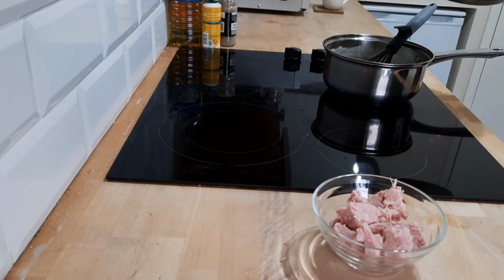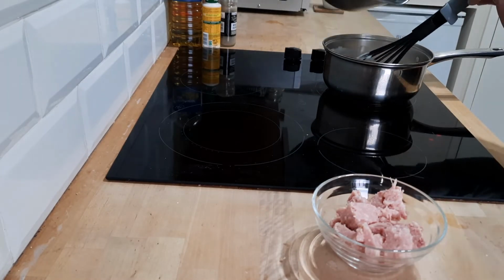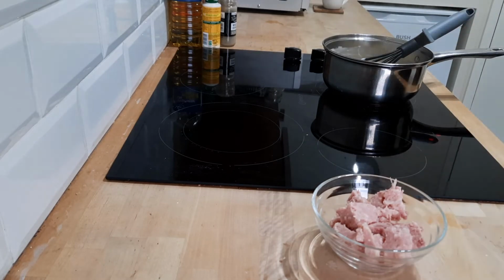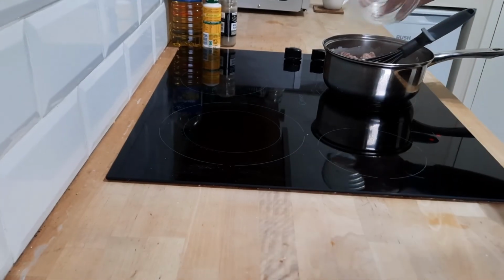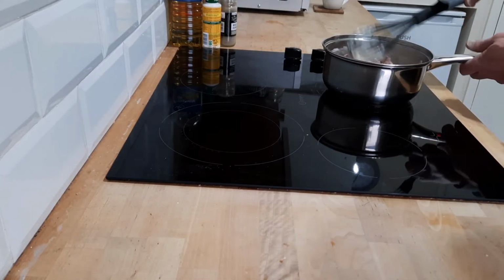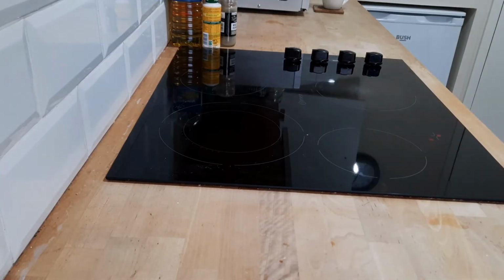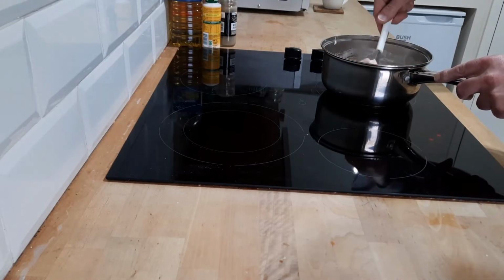And then just pop the pasta into the sauce. Along with the meat. And then we don't need this whisk now. I can just blend this in with a fork.